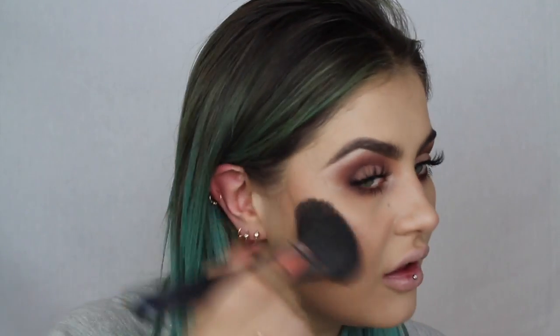And I'm going to go under my chin. One thing I noticed when I use this bronzer is the place where I stopped powdering my eyes kind of thing can go a little bit patchy, but the blusher I use kind of matches that up.